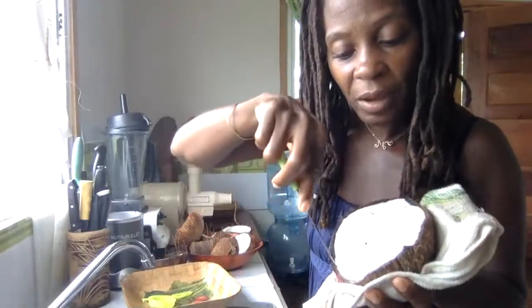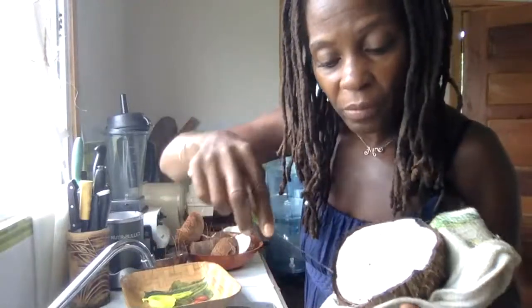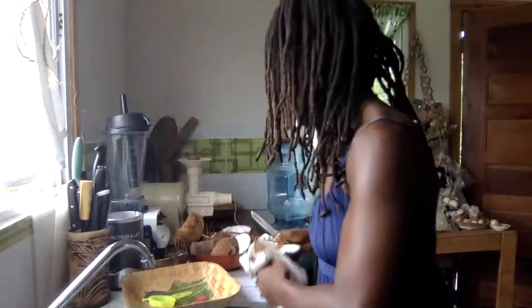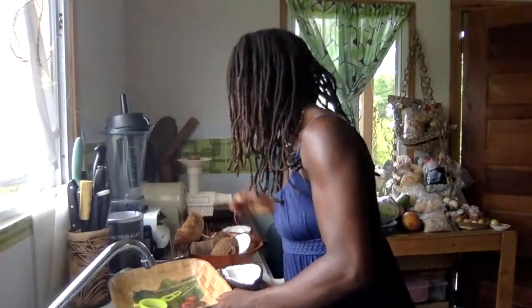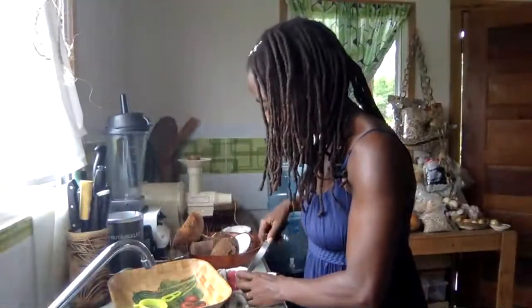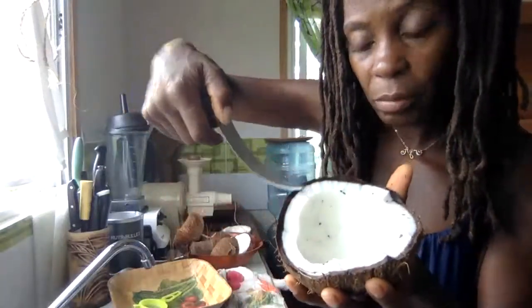Now, sometimes you can get lucky and the whole thing can pop out. And sometimes you'll really have to shimmy inside of the coconut to get the meat out. That's one way to get it out. Then there's this other little tool that I have, which can be a little safer. It's not really sharp, but this can go around and shimmy. I find it's a little harder to slide in, but once you shimmy it around the inside of the coconut, you can start to get the meat out.